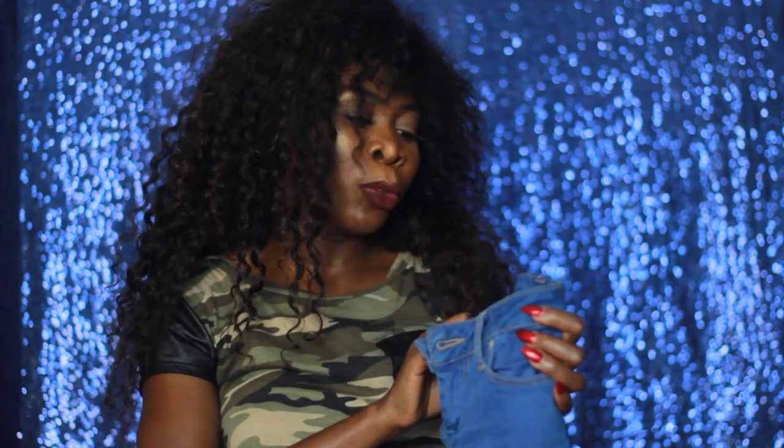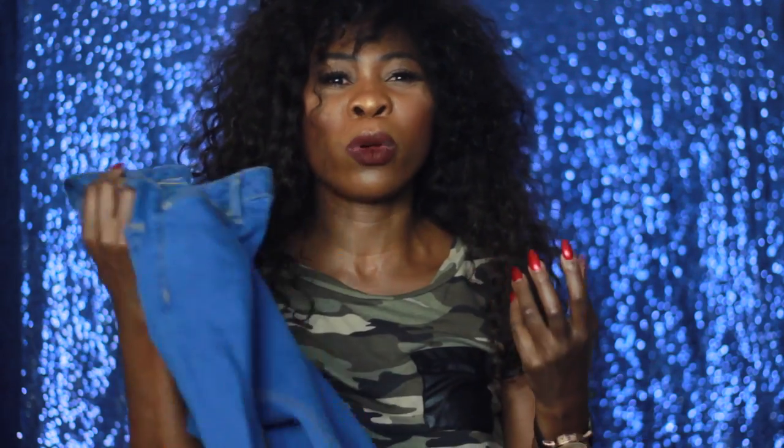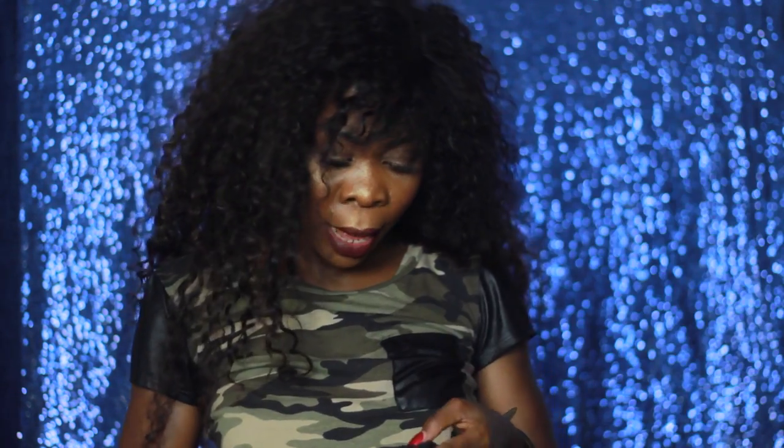That is in size W25, and this is the back. It has those 2 pockets. I love the quality, guys. This one was like $75. This midi skirt, as you can see, guys, is in a heavy material. This is in size US 4.